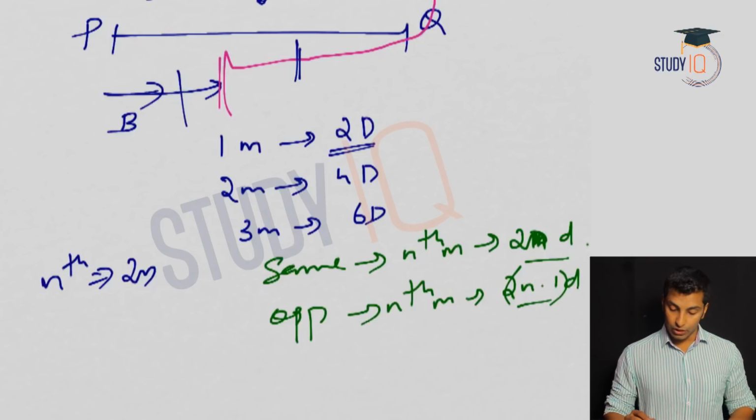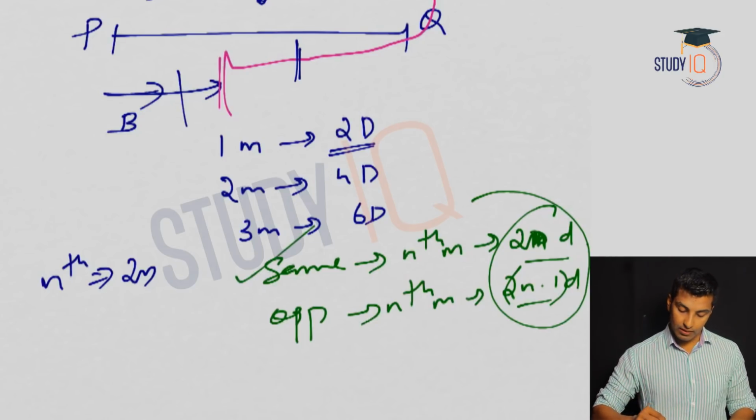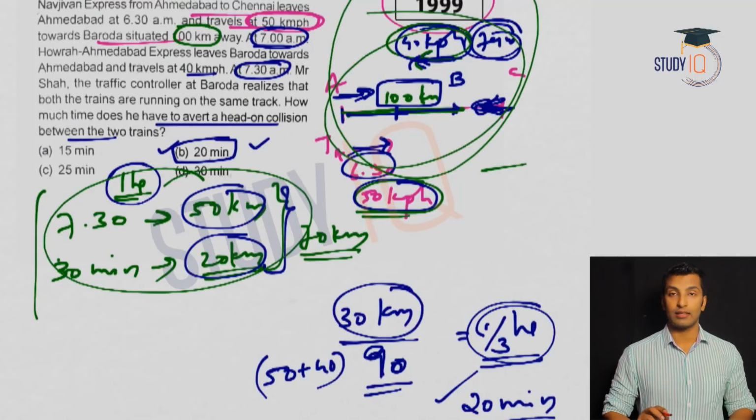both of them together. So once you know the distance, you can tell where they meet and when they meet, if you also know the speed. Okay, so I hope this is clear for all of you. Now onwards, there is no point in writing all this or drawing all these things, right?